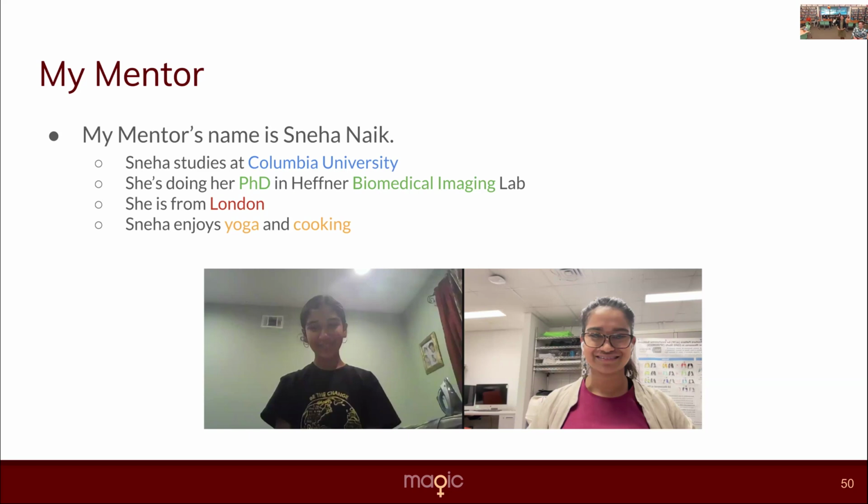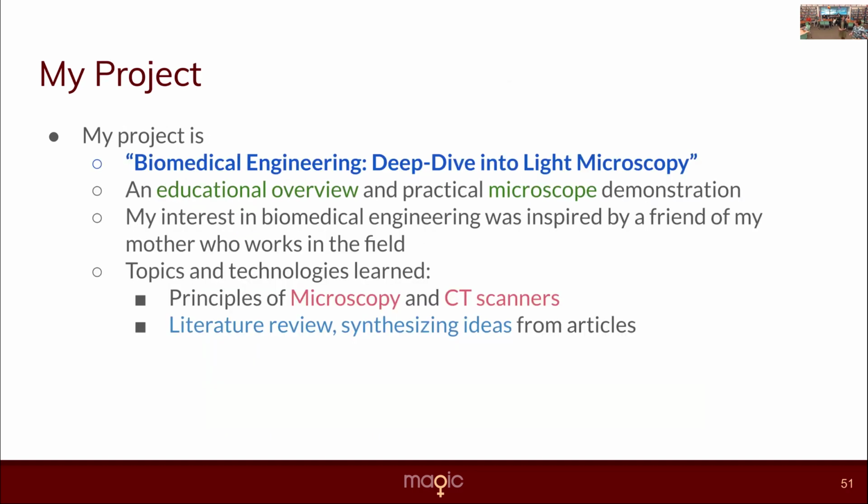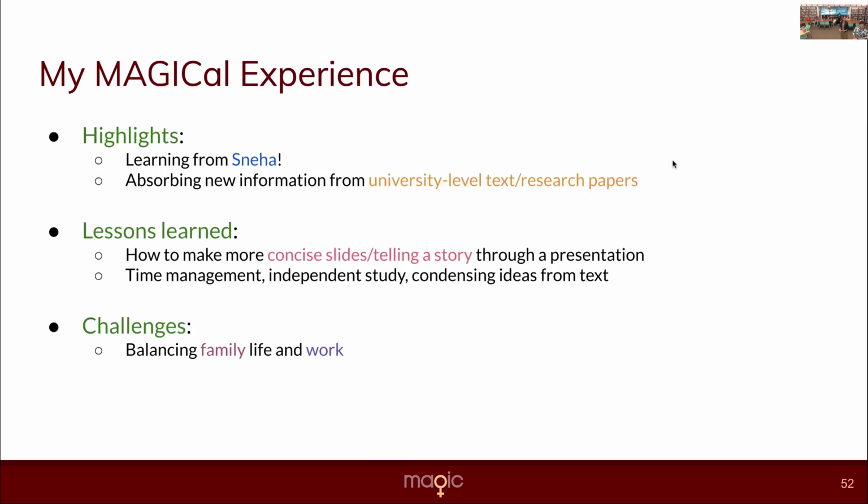Next slide. My project is biomedical engineering. It's a deep dive into light microscopy. My interest, as Sneha said, was inspired by a friend of my mom who works in the field. I have learned the principles of microscopy and about CT scanners and also MRI scans. I've been reading literature reviews and university level text papers. Next slide, please.